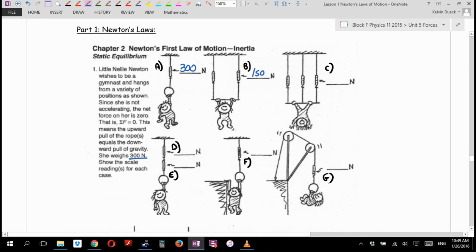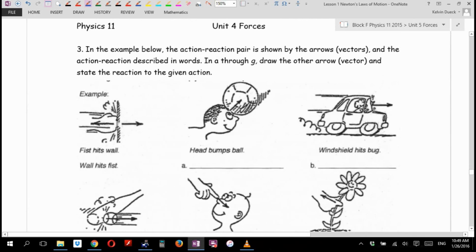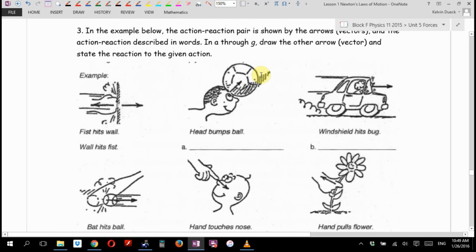Okay? Did I attach the answers? I think, oh yeah, there's the answers at the bottom. Then, number 3 says, in the example below, the action-reaction pair, the forces come in pairs, is shown by arrows or vectors and described in words. So in A through G, draw the other arrow. Let's do A together. Head bumps the ball. What else can you tell me? If you had a soccer ball, what does the ball do? You can draw an arrow pointing that way.